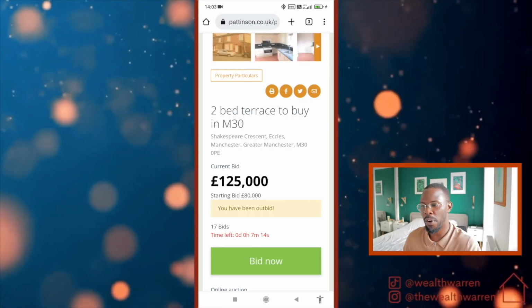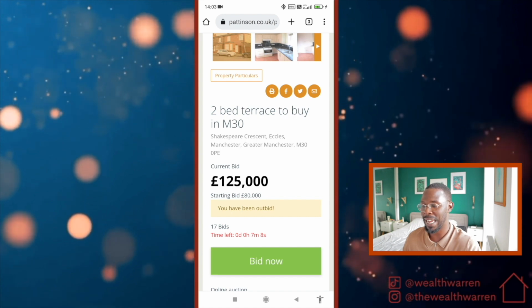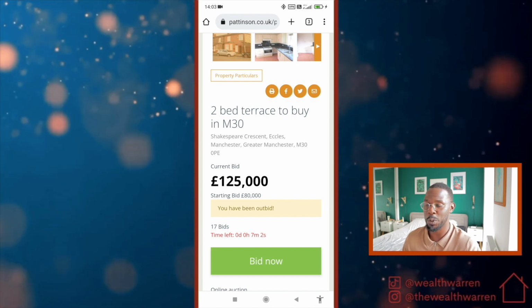And guys, I'm not following up these bids with counter offers straight away. As I said, I don't want to whip up a bidding war. I want the price to stay as stable as possible. So I'm waiting in my car watching and just hoping, guys, that nobody else bids.